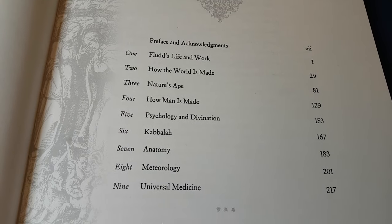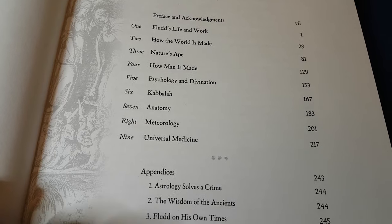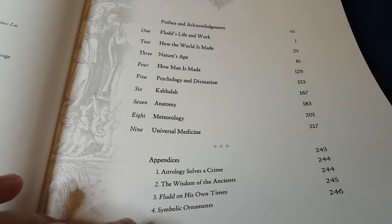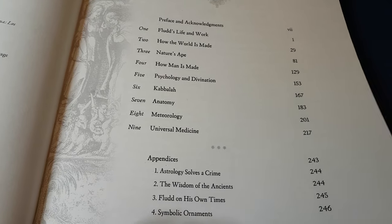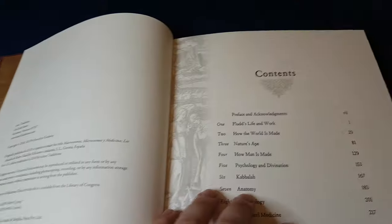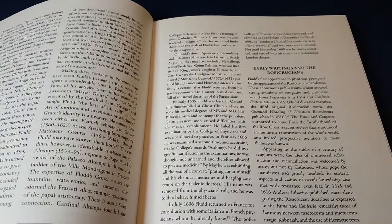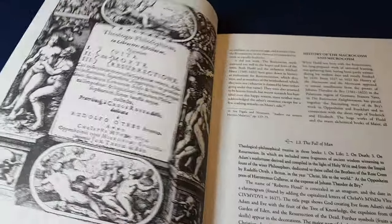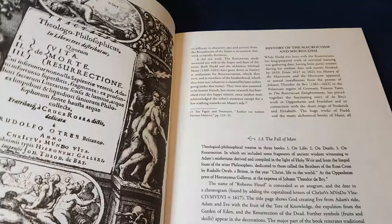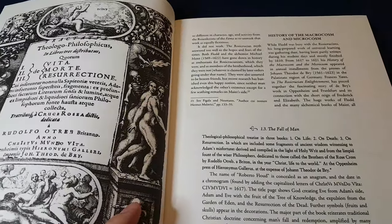A lot of his understanding of the world came from a hermetic tradition, and he's also said to have been part of the Rosicrucian Brotherhood, although the first chapter, Fludd's life and work, explains that the Rosicrucians were not necessarily a real brotherhood, but rather a fantasy brotherhood. And many people were very upset at not being accepted into the Brotherhood, which never existed in the first place. So that's what the first chapter is about.